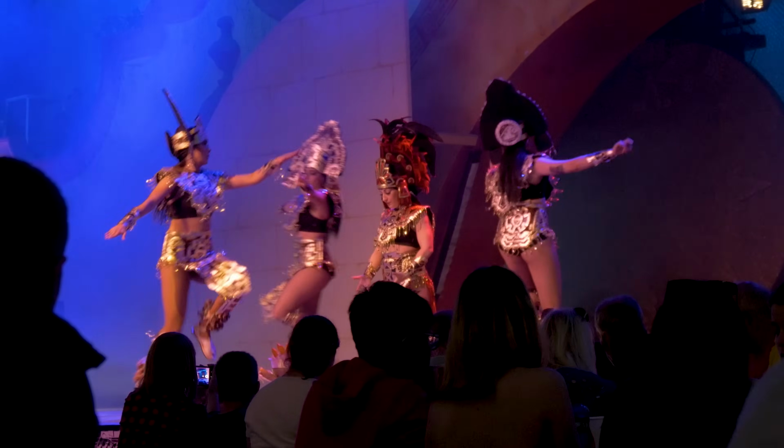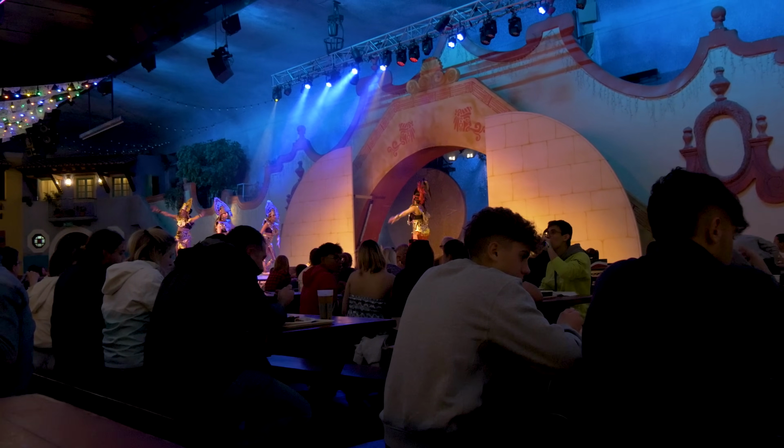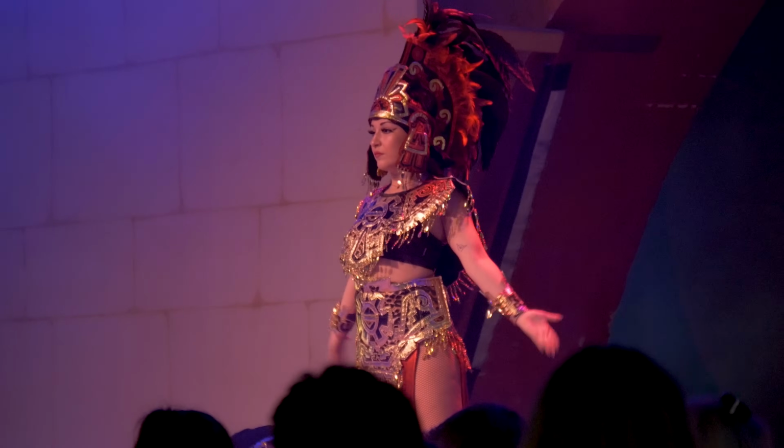PortAventura Park has more than just rides, however. There are several shows scattered throughout the day across the park's different areas. Some take place on larger stages with stadium-style seating, others on pop-up stages, and even a few in the park's restaurants. The shows vary drastically in both quality and quantity depending on what time of year you're visiting. Simply put, expect more shows during the peak season. Most do occur multiple times a day though.